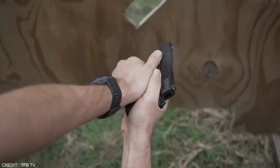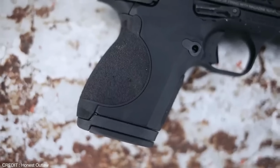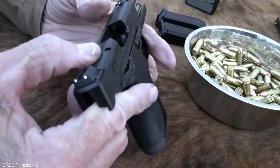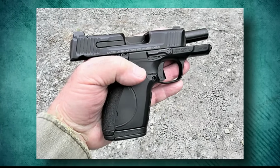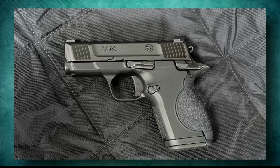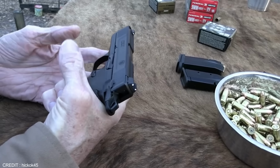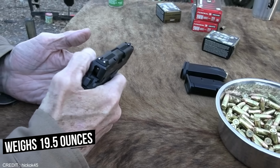They both have textured back straps, for instance. The frame of the Smith & Wesson CSX, on the other hand, is not made of polymer. It chose aluminum alloy instead. This material choice, in my opinion, improved the pistol's feel. Despite its micro-compact design, this gun is not exactly lightweight, so keep that in mind. Specifically, if its magazine is empty, it weighs 19.5 ounces.